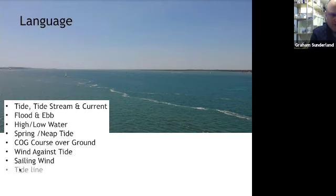Okay, then we've got sailing wind, and towards the end I'm going to cover this as well. This is really important. This is the wind that we all experience whilst we're sailing.